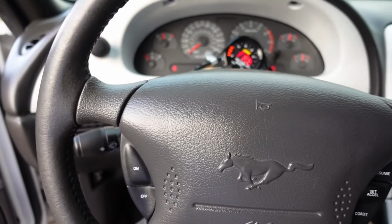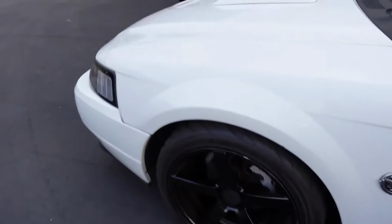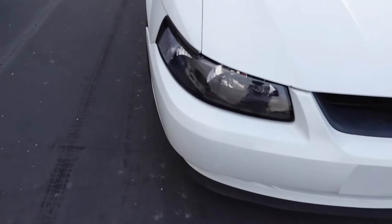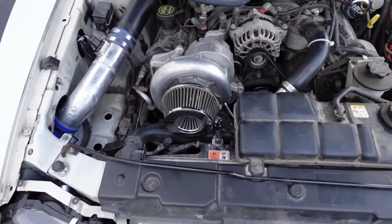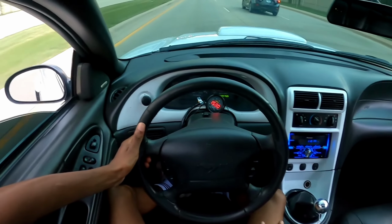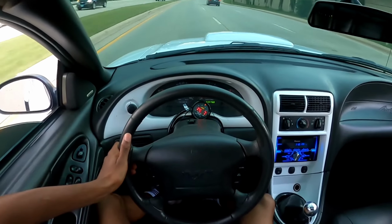Oh, it's loud. Damn, it's loud. Oh my god. Wow. This blow-off valve is so loud. I'm not even gonna rev it, but it's gonna be screaming. This thing is so loud.